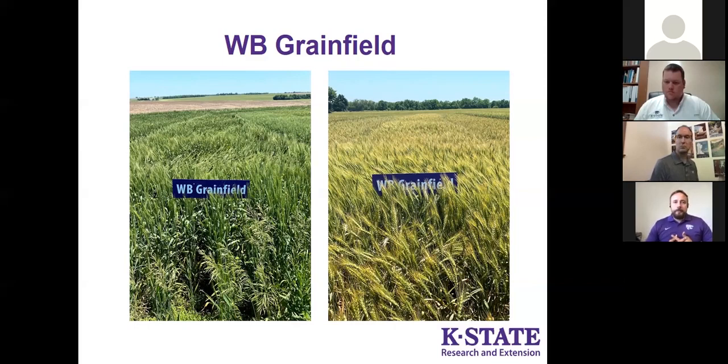Again, it's one that has a decent yield record, and I'll still kind of keep it there more or less in the short list. I like it better as we move more western from Dickinson County, probably Saline County, Ellsworth County, and west, but still I've seen it yield quite well in this more central and east central part of the state.